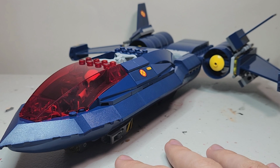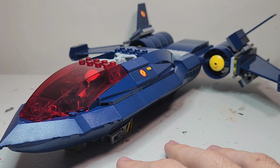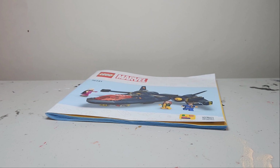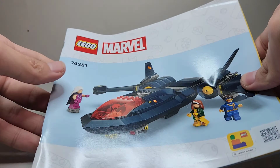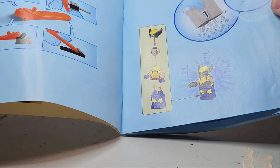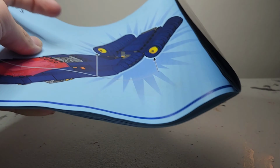So that's it for the main build. Now we're going to take a look at the instruction manual, the box, and I'm going to give you my final thoughts. The instruction manual is pretty cool. You got all the figures on the outside, and X-Men, Wolverine piloting the inside. You get a figure for every single bag. You get Cyclops for bag 2. Bag 3, you get Magneto, and bag 4 you get Rogue.